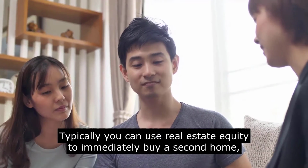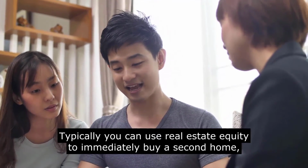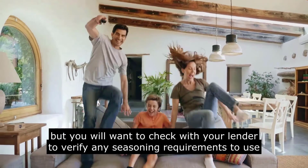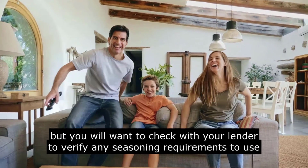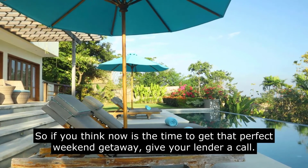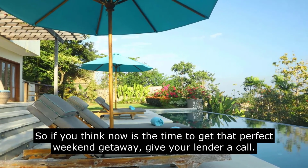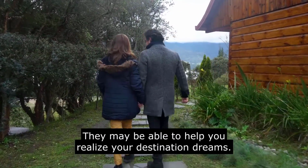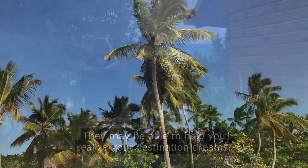Typically, you can use real estate equity to immediately buy a second home, but you will want to check with your lender to verify any seasoning requirements to use your cash out money for a down payment. So if you think now is the time to get that perfect weekend getaway, give your lender a call. They may be able to help you realize your destination dreams.